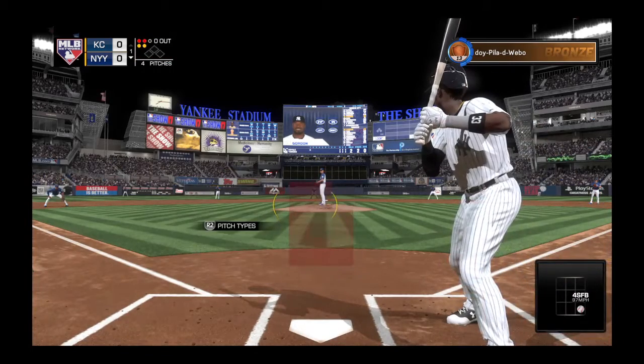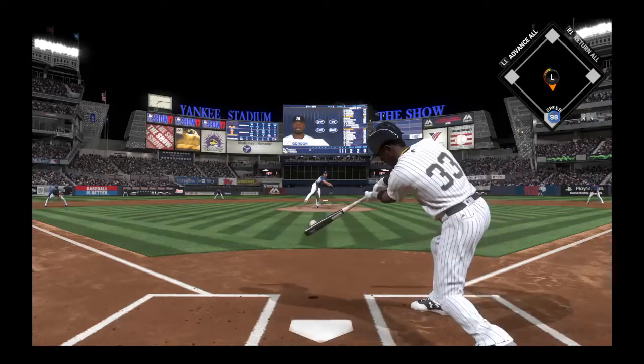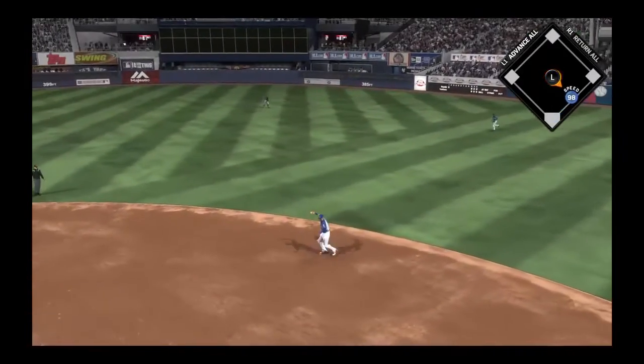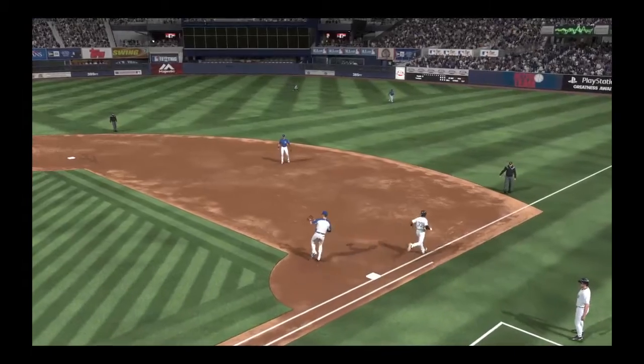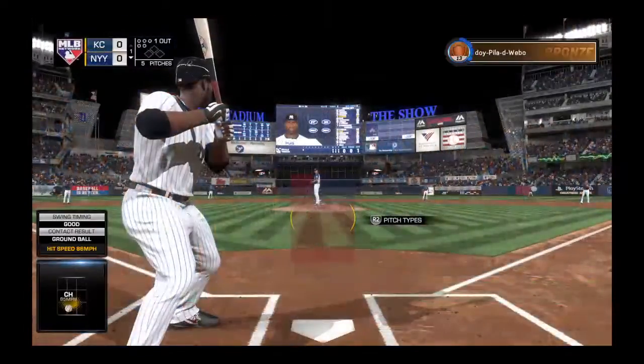And he fires a fastball now for a called strike 2. Sent on the ground out to second. Tulowitzki is right there. Throw on to first by Tulowitzki is in time for out number 1.